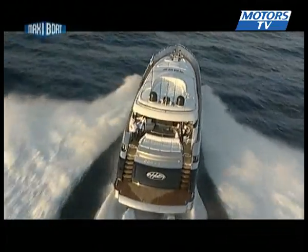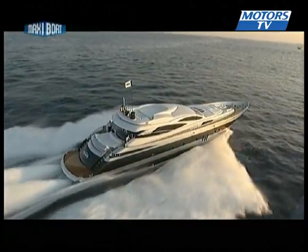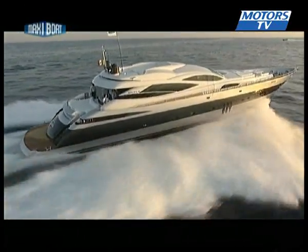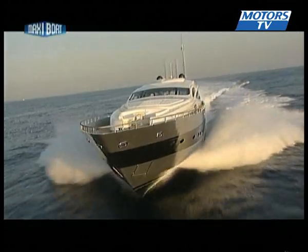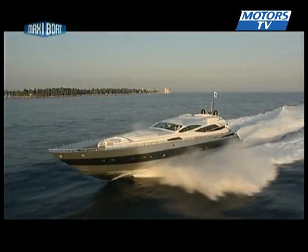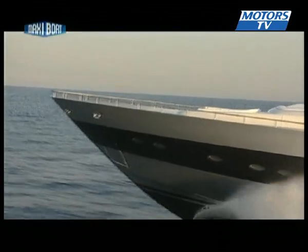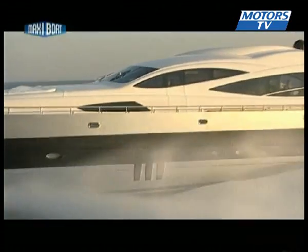With this 115-footer, Pershing has created quite a surprise sometime after introducing its 88-footer. Today, the 115 is the star of the Italian yacht maker, created in 1981 by three friends and the owner of the Ferretti Group since 1988, a 35-metre-long missile with a width of 7.2 metres.